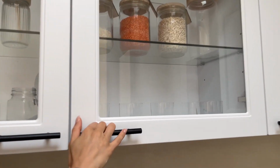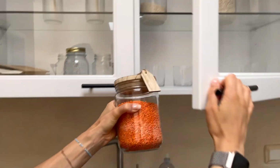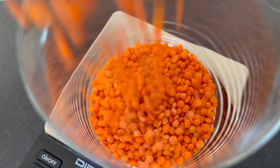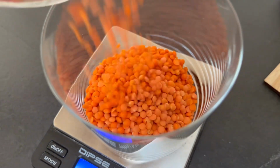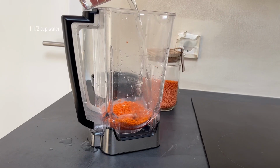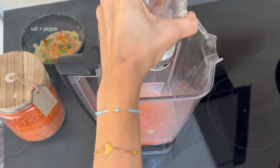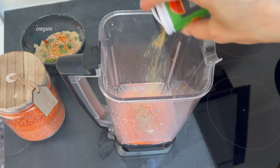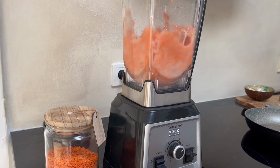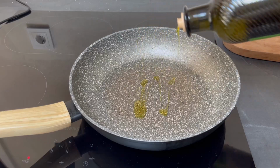To make the red lentil wraps, all you need is some red lentils, water and some salt and pepper. For these wraps you need uncooked red lentils. You can find them in most supermarkets. Add the lentils and some fresh water to a blender. Add a pinch of salt and pepper and blend the lentils with the water.